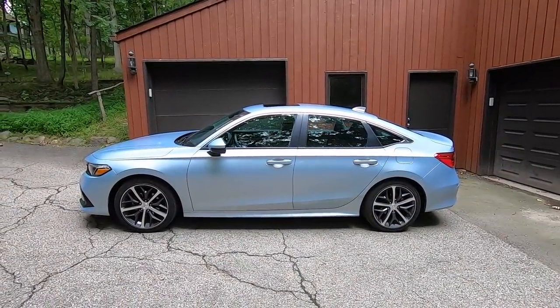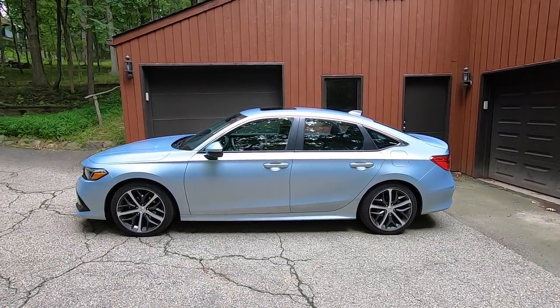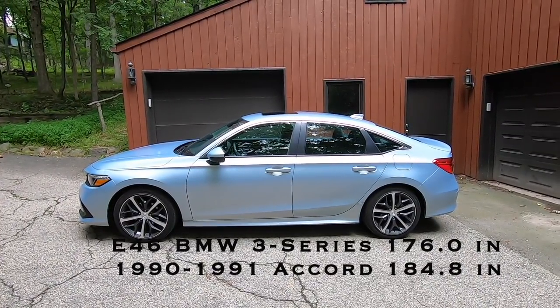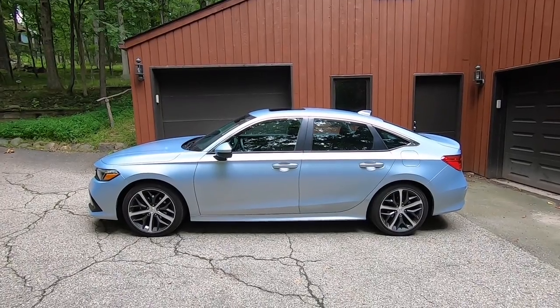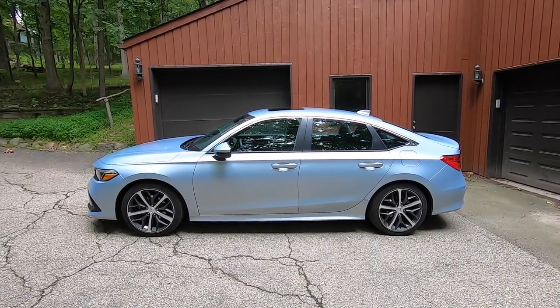With that in mind, this is several inches longer than an E46 generation BMW 3 Series, and actually less than an inch shorter than the fourth generation, late 80s, early 90s Honda Accord, just to give you a concept of how much these things have grown. Anyway, overall, I like the shape, I think it's sharp, and I want to show you inside.